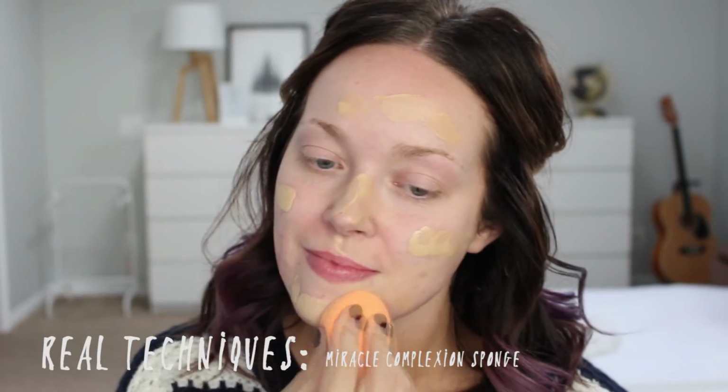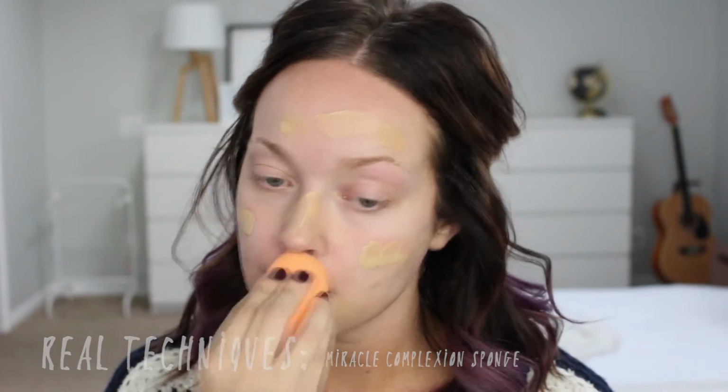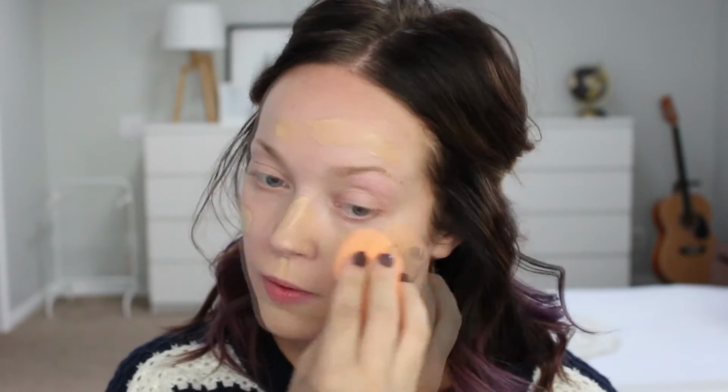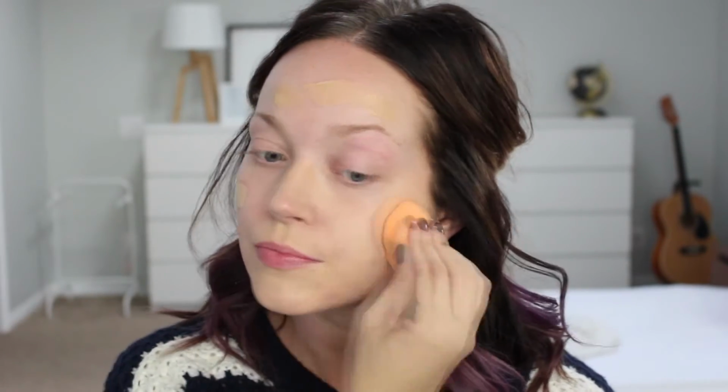I am actually going to go in with my Real Techniques Miracle Complexion Sponge, and this is going to dilute the product just a tad. As you can see, it's not providing me full coverage. There are some blemishes that are still looking red, but I want it to look more natural.